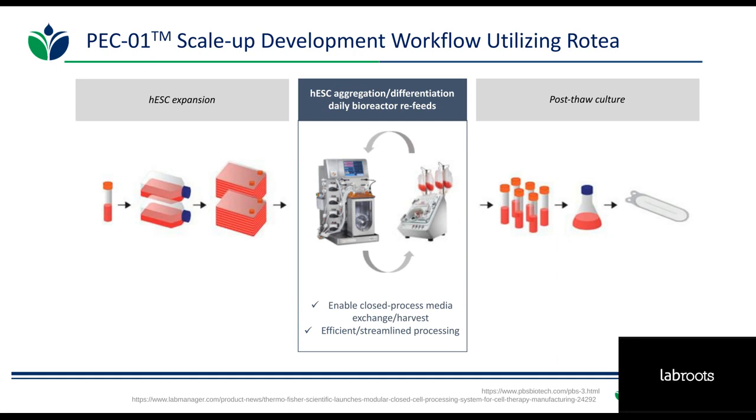So a brief overview of the PEC-01 scale-up development workflow and where the Rotea fits into that workflow. To start our production process, we expand human embryonic stem cells from thaw into 2D adherent culture on flasks, move from flasks to cell stacks, and then we aggregate our cells in preparation for differentiation into the final cell product. This differentiation process occurs in suspension bioreactors, and this is where we see the Rotea being integrated into our process, allowing us to have a closed process media exchange and harvest, and also efficient and streamlined processing to process our aggregates and remove any non-aggregate debris. After this part of the process, we then move to cryopreservation and post-thaw culture, which finishes out the production of our cell therapy product.